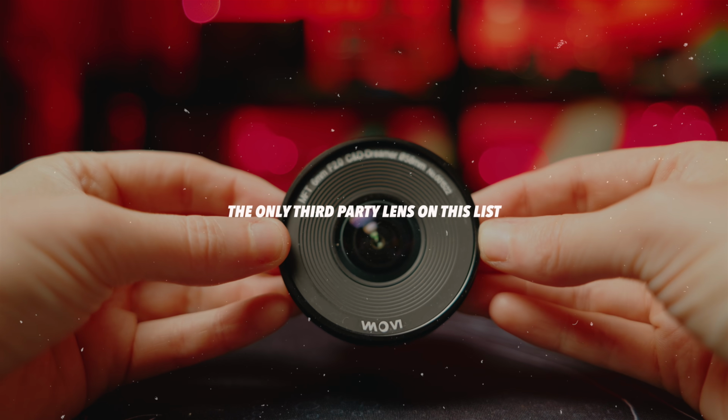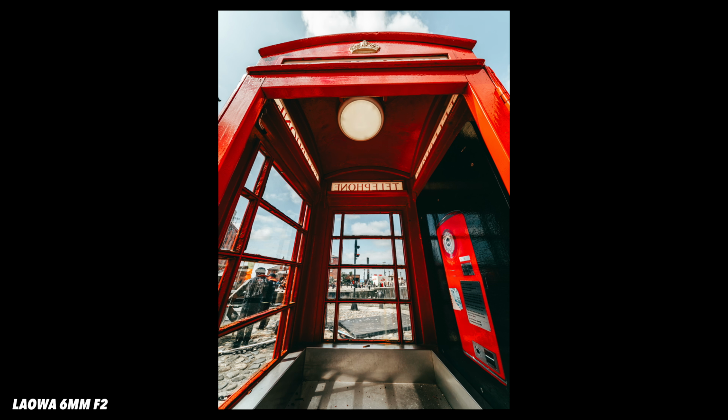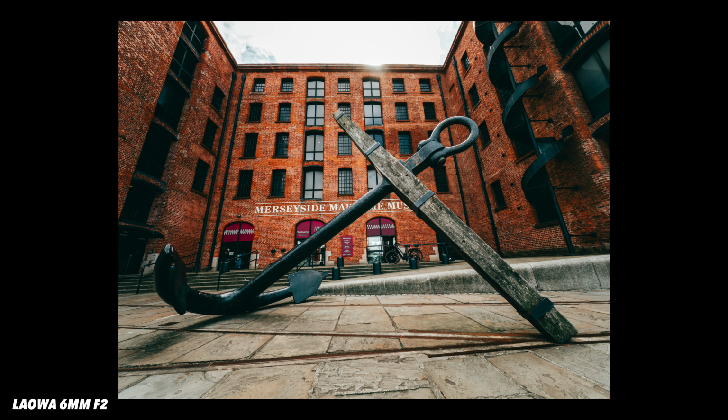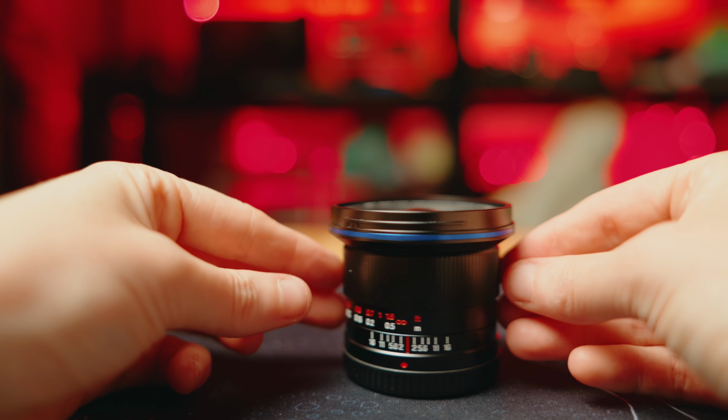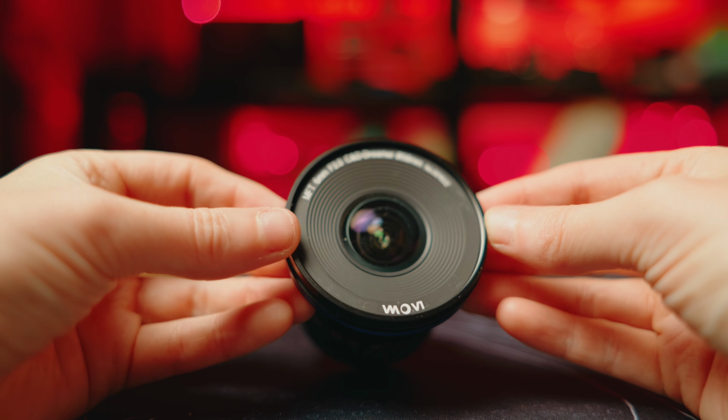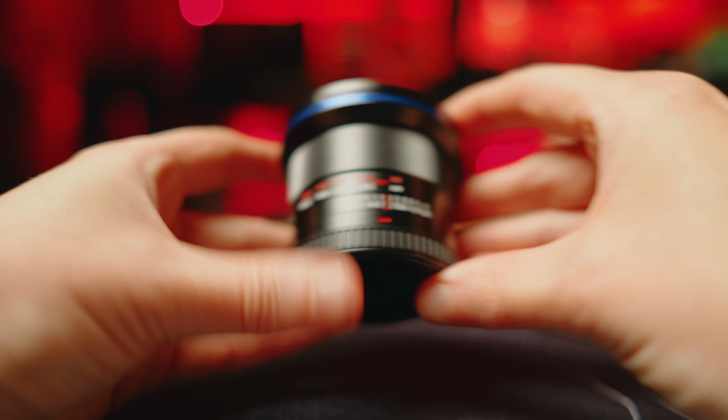Another tiny wide angle lens to consider is the Laowa 6mm. Now this is comically wide. It takes you a good few photo walks to recalibrate your brain because it's super wide. The effects that you can get are incredible. This is the only third-party lens on this list, so it must be good. It is manual focus, but at 6mm, everything is basically in focus.